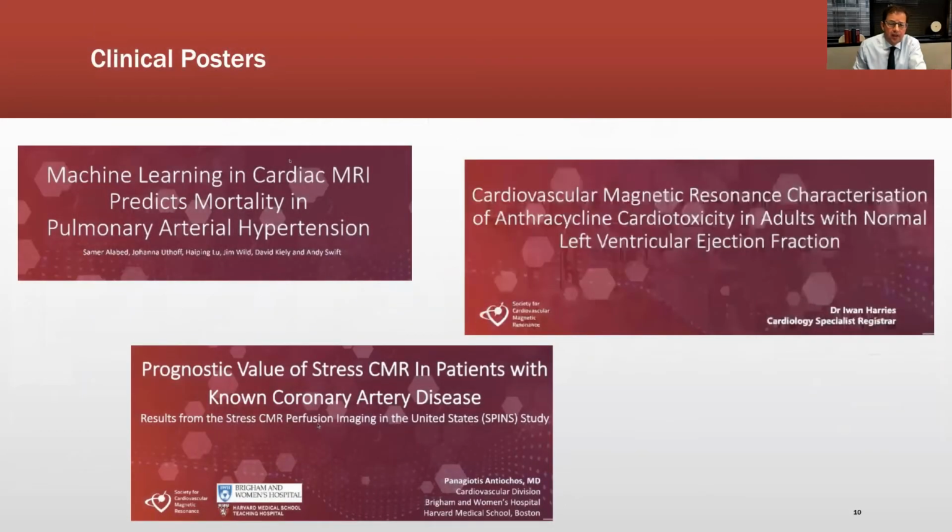And also in the abstract session, there were numerous clinical posters. I will draw your attention again, as Dr. Salerno mentioned, to go back into the online content and look at these. We had a machine learning tool presented which predicted mortality in pulmonary arterial hypertension. Again, on cardiotoxicity, Dr. Harris at the University of Bristol looked at abnormalities of T1 and T2 and ECV in cardiotoxicity patients.